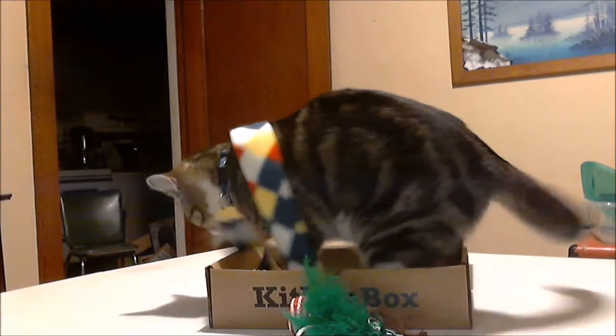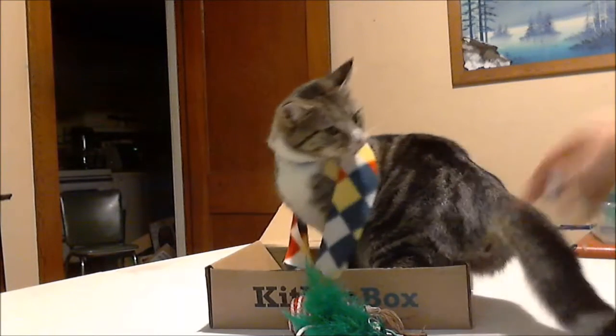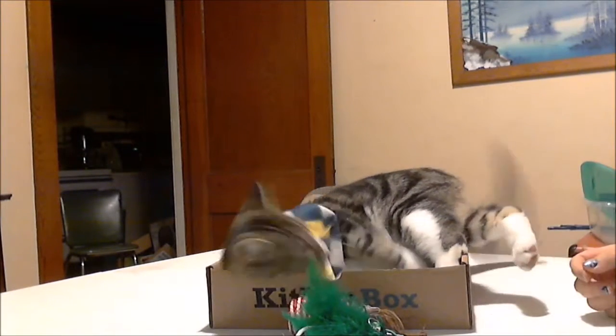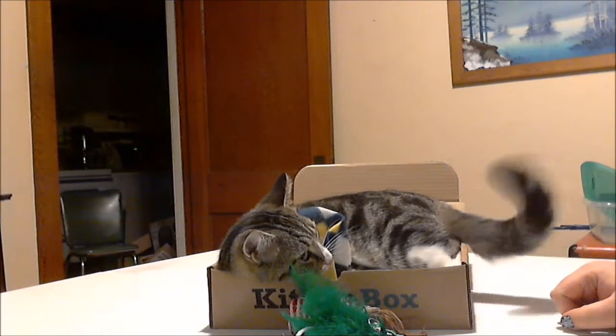Well, I think this is another mostly successful KitNip box for Potato. You can see him open another one on his birthday next year. In about 6 months.